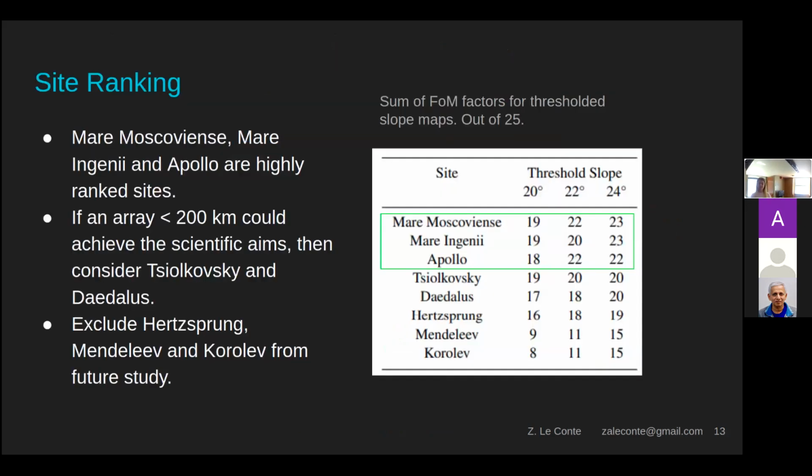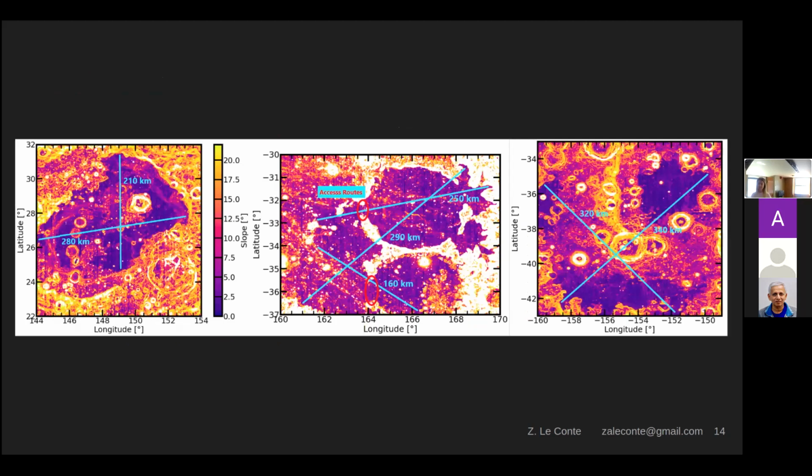And finally, the site ranking. I have determined that Mare Moscoviense, Mare Ingenii, and Apollo are the best sites for these given thresholds, based on the engineering aspects of the rovers. And if we're able to achieve the scientific goals with a smaller array, then Tsiolkovsky and Daedalus can still be considered. Whereas these final 3 would no longer be considered for further study. So these are the 3 best sites, going from Mare Moscoviense, Mare Ingenii, and Apollo.